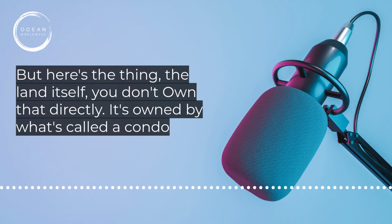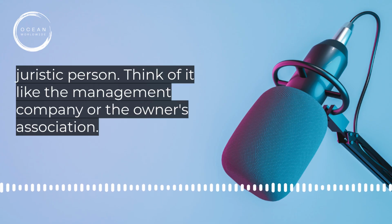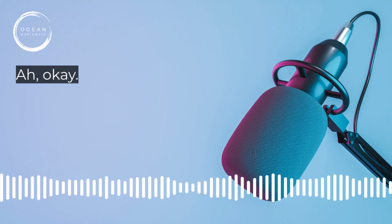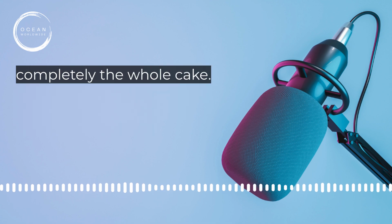Makes sense. But here's the thing. The land itself, you don't own that directly. It's owned by what's called a condo juristic person. Think of it like the management company or the owners association. Ah, okay. But for your unit, it's permanent ownership. Like you own the whole cake, your slice completely. The whole cake.